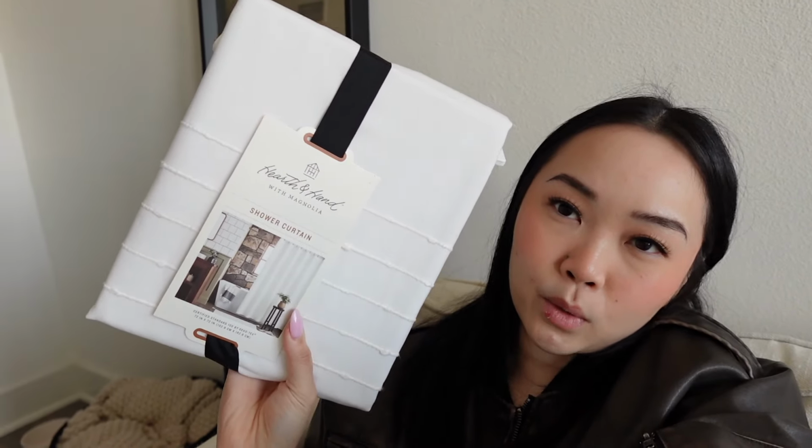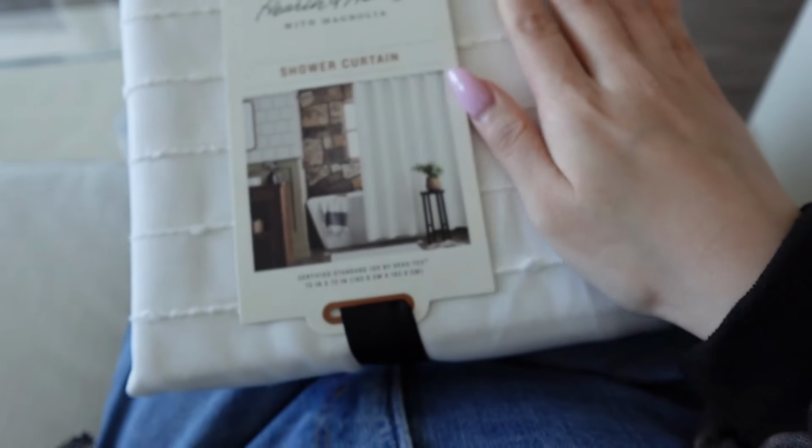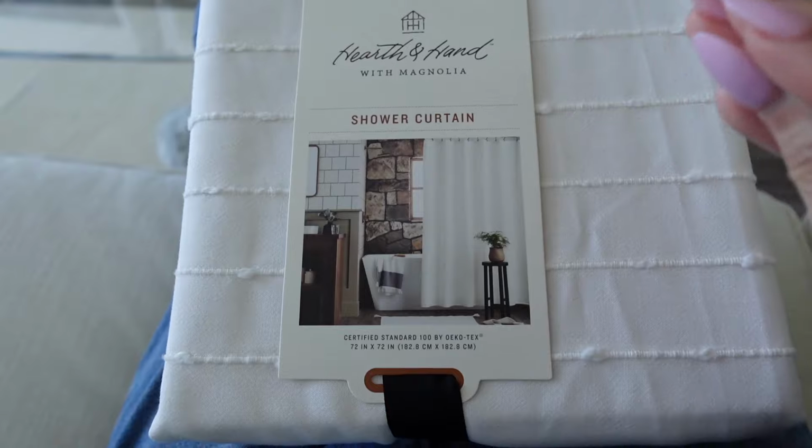And this one is Hearth & Hand from Magnolia. I'm hoping that I like it because the last one gave me hospital vibes with the way it looked. It's supposed to look like this. It looks honestly kind of similar to the last one I picked, but that one was just so thick. I don't know why, it reminded me of a hospital gown or something. It was not the vibe.